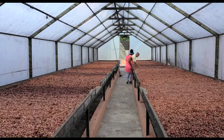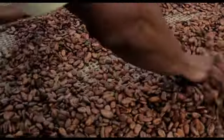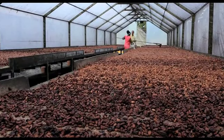So to dry the beans, it's important to place them in containers with holes in, so the air can flow. It's also important to be able to move them around, to give color and flavor to the chocolate.